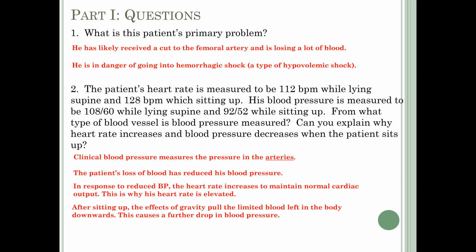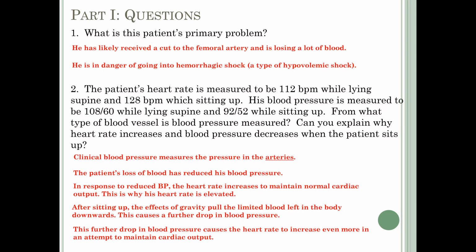And then when he sits up, the effects of gravity pull the limited blood left in his body downwards, causing a further drop in blood pressure. And this further drop in blood pressure causes the heart rate to increase even more, again in an attempt to maintain a normal cardiac output.